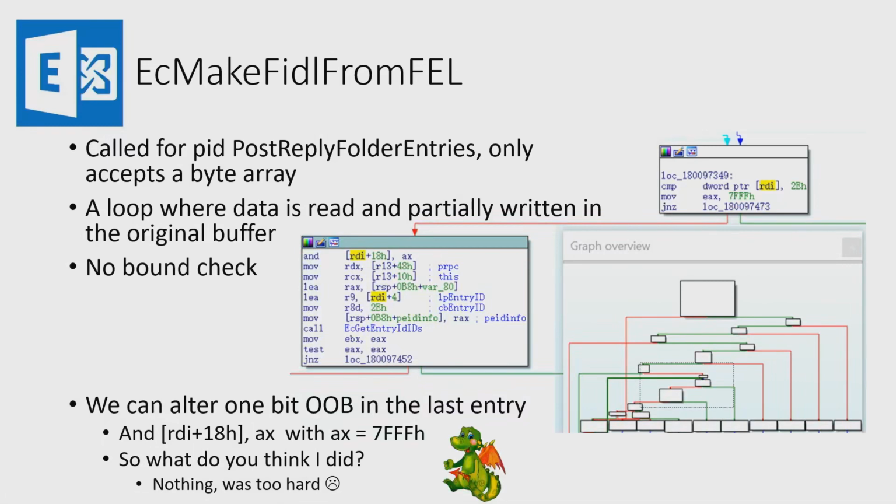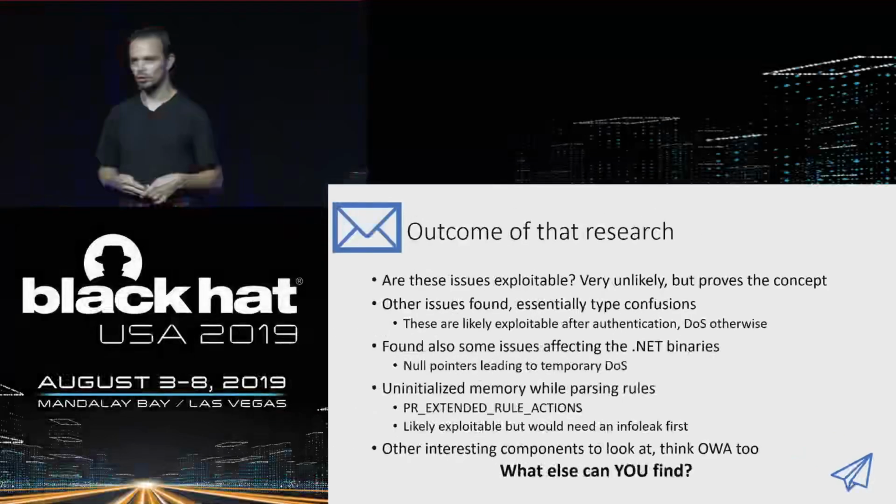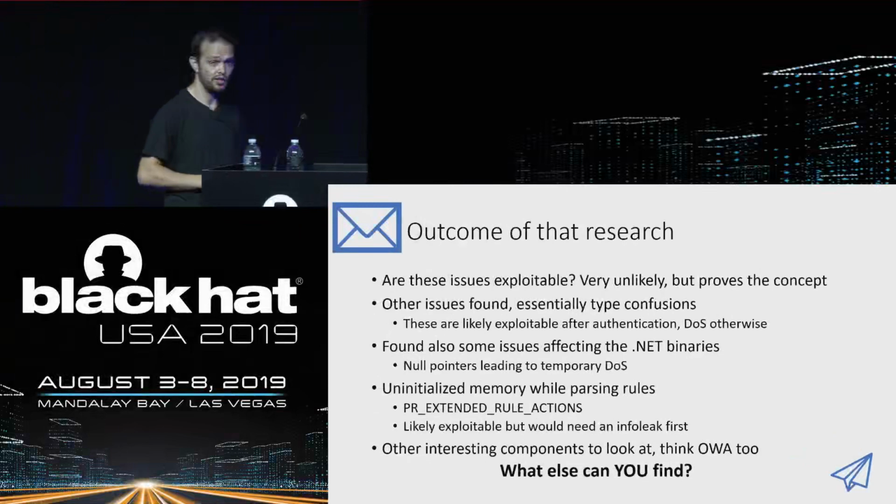I've only looked at it on Exchange 2016. So maybe it's possible to get an exploit for the lower versions. I don't know. I'm again skeptical about this. The reason is some heap specifications. But you know what? I'd love to be proven wrong on this. So if you guys want to look at it and tell me how to do it, yeah, I'd love to see this. Really.